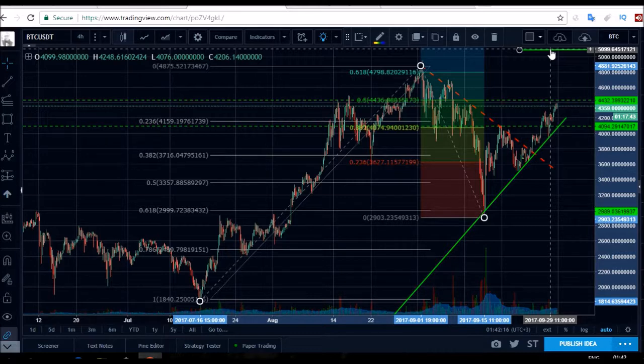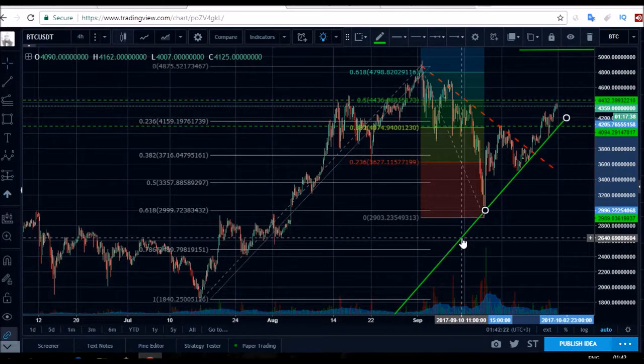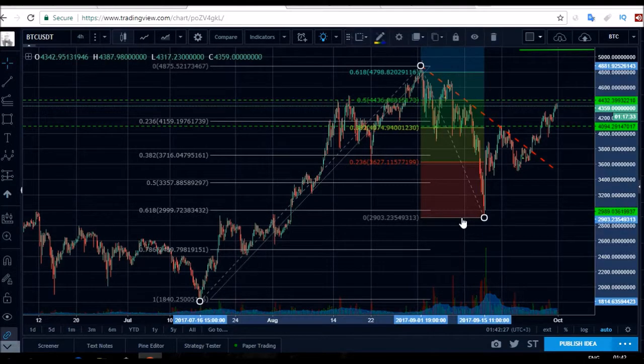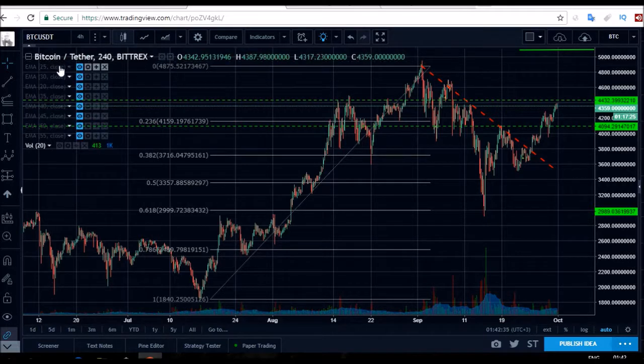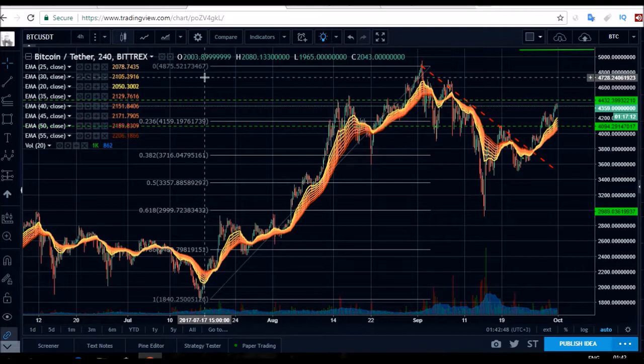Now, coming to the exponential moving average ribbon. The exponential moving average ribbon is basically a ribbon made up of about 8 exponential moving averages, which are aligned to the particular time frame being used. And as you know, exponential moving averages are fast moving averages which react very speedily to price action.